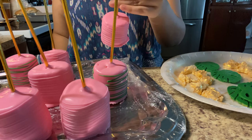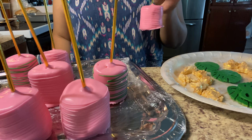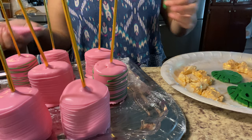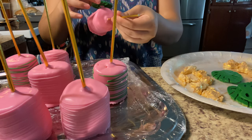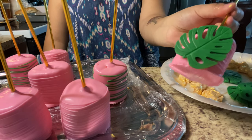So always look for the best looking side, which is, mine's this one, so I'm just going to stick it right here. That's a big tip. So just hold it for a little and then.